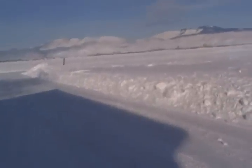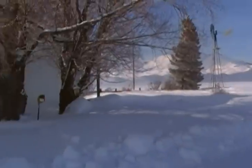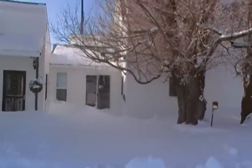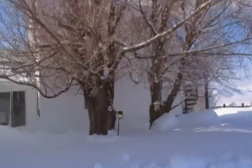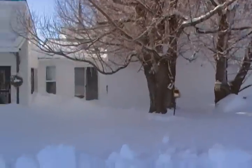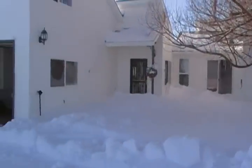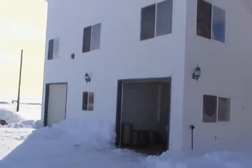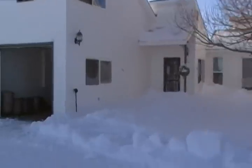Welcome to Fairfield, Idaho. We are showing you the house where Sharon and Linda grew up. This is the main home here. It was built about 100 years ago, I think. And then in 1998, this little addition was put on. It's a two-car garage with a bedroom above it and a small kitchenette.